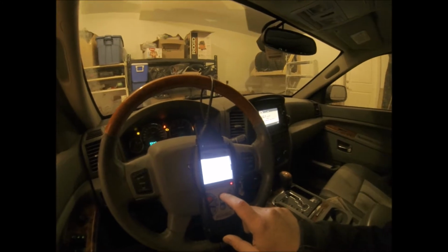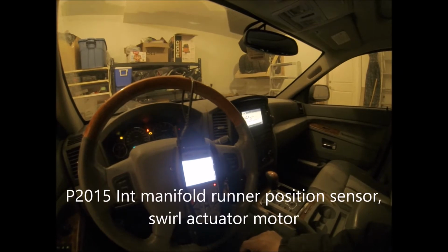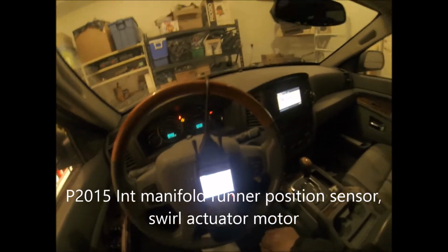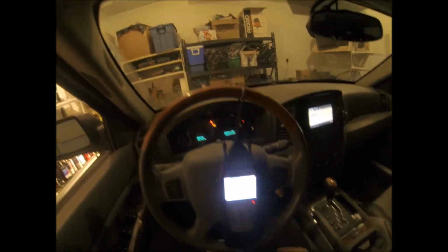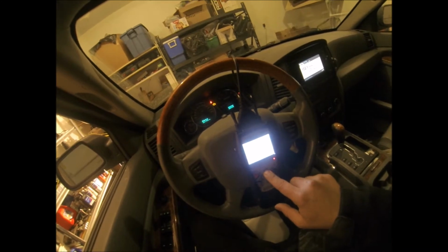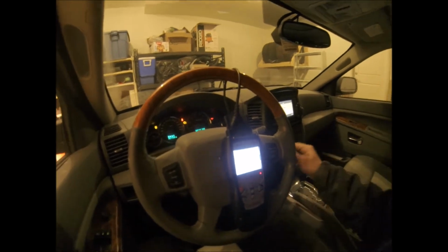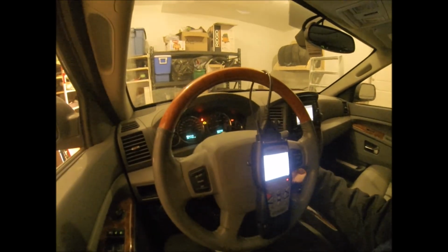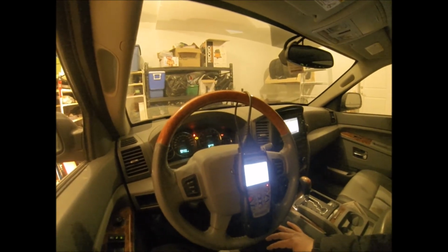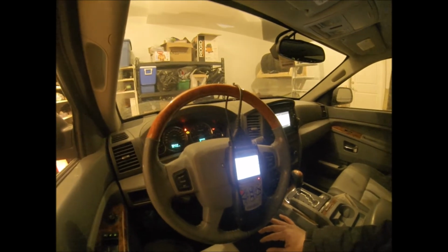And then the biggest headache is this P2015, intake manifold runner position sensor performance. That's it. So it starts and runs, but it won't go over 60 or 80 kilometers. It won't go over, just like in a limp mode or something.